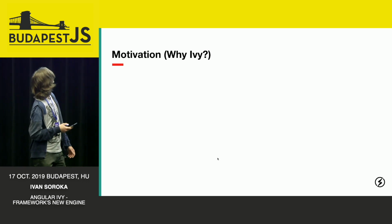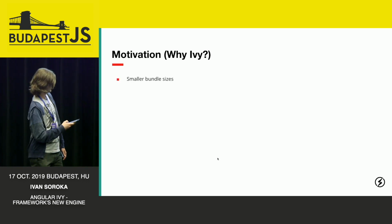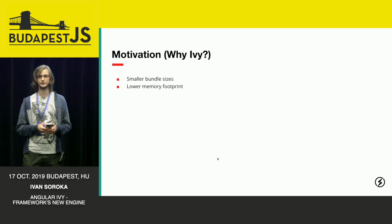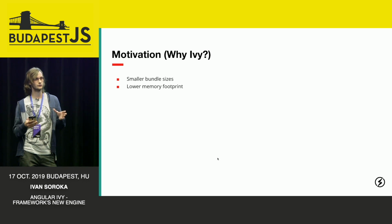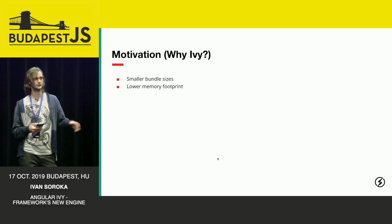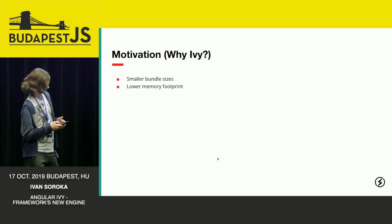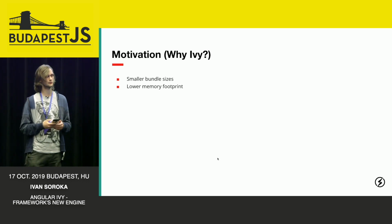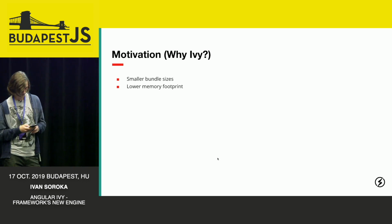And I think the most notable one is smaller bundle sizes, which are essential, especially for Angular Elements, because we want to deliver those web components as lightweight as possible, so we want to throw out a lot of stuff from the bundle. Second is lower memory footprint. This is maybe not that important, but still can be highlighted for mobile devices.